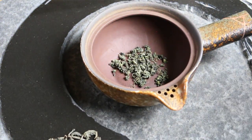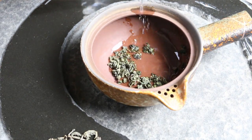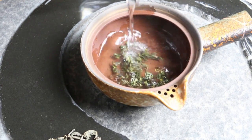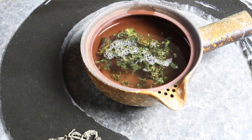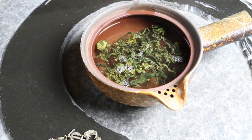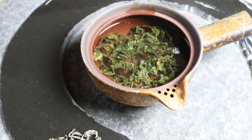So you simply add a teaspoon of tea to about 200 to 300 milliliters. What you do is you bring the water to right under boiling, and then you steep it in the water for about 2 to 3 minutes on the first steeping, pour it off, and then you can do that 2, 3, 4 times even. So a little bit of this goes a long way. And as long as you're tasting a nice flavor coming off of there, and there's a nice coloration to the tea, you're getting a lot of good stuff out of it.